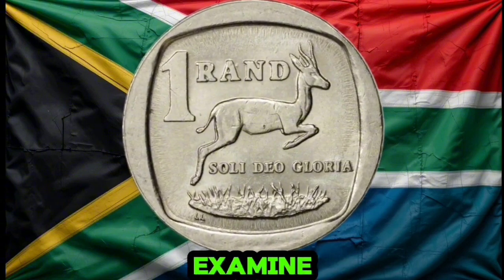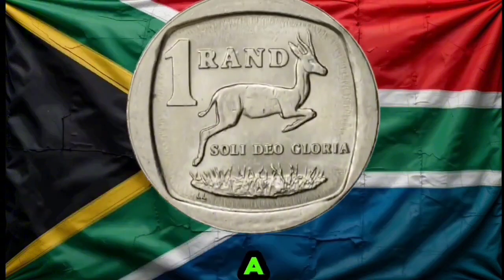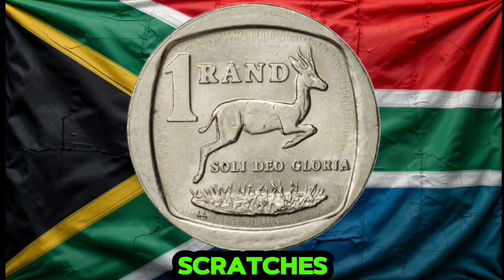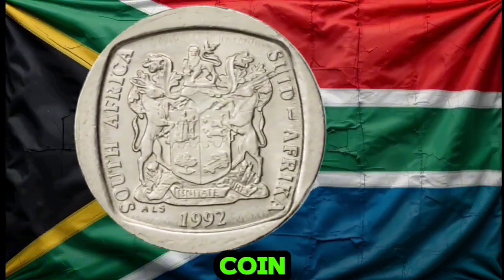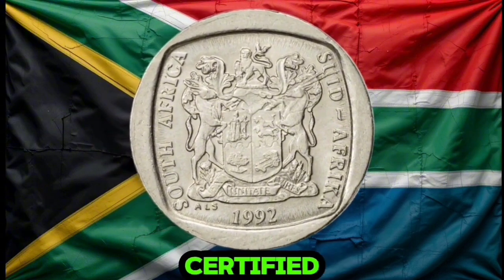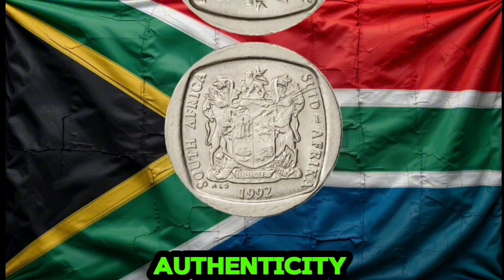2. Examine the condition. The coin's condition is crucial. A coin in mint state, meaning no visible wear, scratches, or discoloration, can greatly increase its value. 3. Coin certification. If you think you have a rare coin, getting it certified by a professional coin grading service is vital to ensure authenticity.